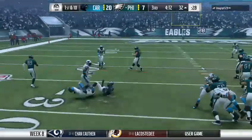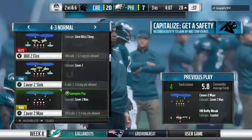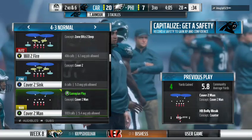On the counter, here's Bell. And able to push his way forward here for a good little gain. And give him 4 yards there. It'll be 2nd and 6.